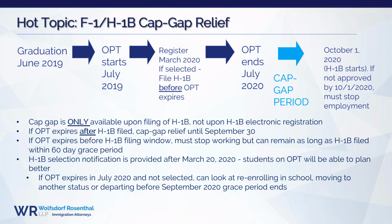So cap gap is only available upon filing the H-1B petition. So even if you submit the electronic registration in March, right, and then you get notified, and then you submit it in April or May, if their OPT expires before the period or the window that you can actually submit it, they are not going to get cap gap. So they are not going to have the ability to work. So if the OPT expires after the H-1B is filed, then they get the cap gap relief, only until September 30th.